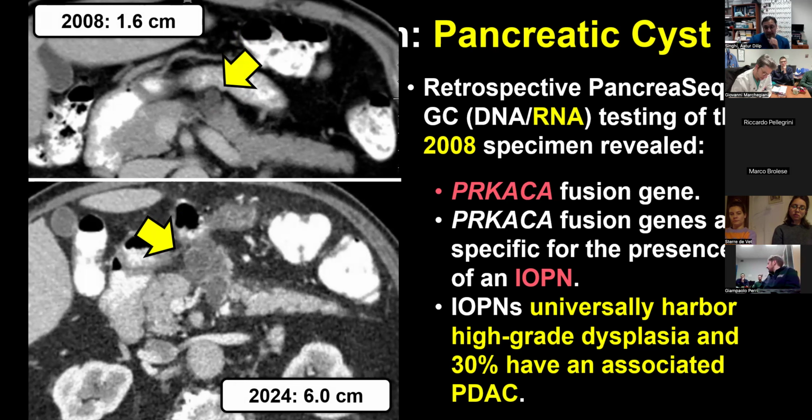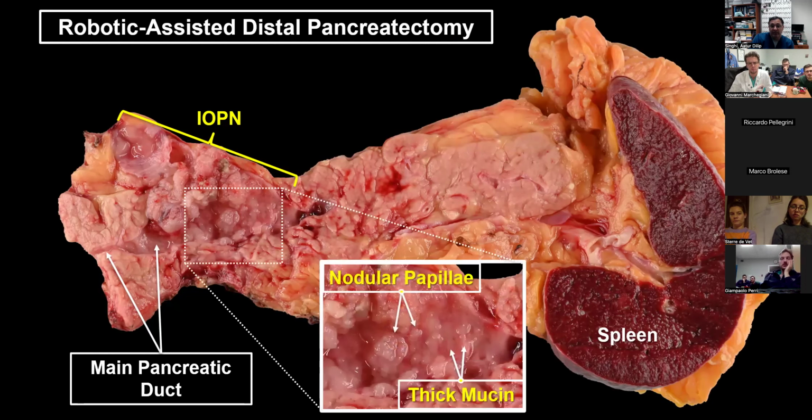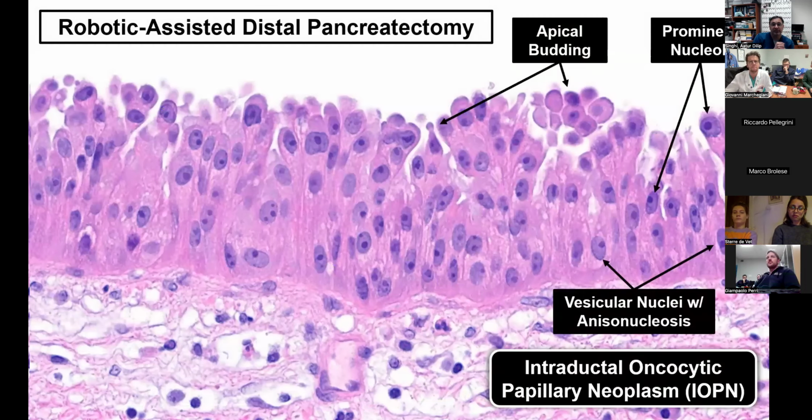Again, knowing the data about IOPNs universally harboring high-grade dysplasia and 30% having an associated cancer, and now knowing that the patient has a 6 centimeter cyst, although asymptomatic, they elected to resect. The patient underwent a distal pancreatectomy robotically that revealed, honestly, a 6 centimeter IOPN, with very prominent nodularity, as most IOPNs have. It was involving the mixed main and branch ducts. And it was oncocytic, as an IOPN should be.